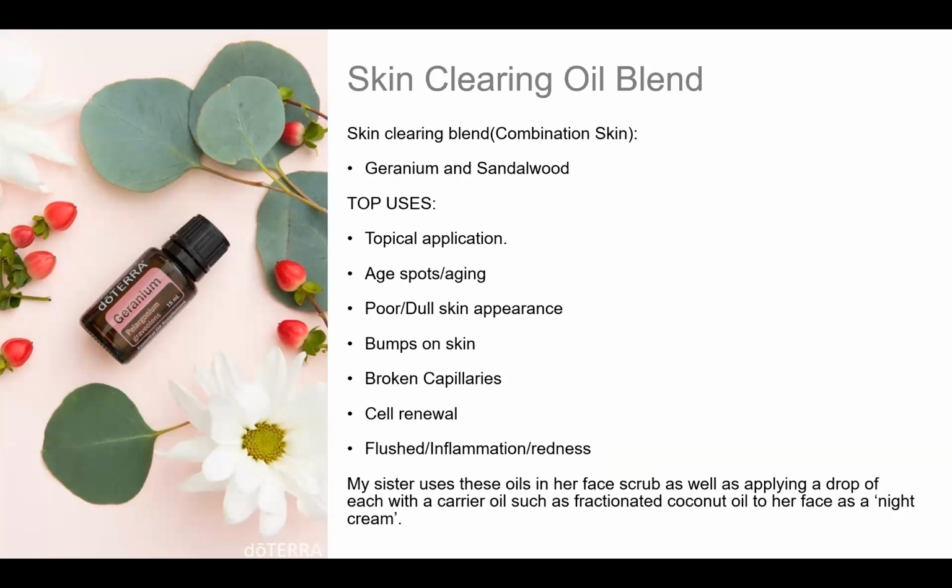These two oils together are really good for age spots, poor or dull skin appearance, bumps on skin, broken capillaries, cell renewal, flushed or inflamed or redness. So again, with my husband exfoliating his skin and scrubbing it, this could be two options that he could use as well, just to help with that redness.